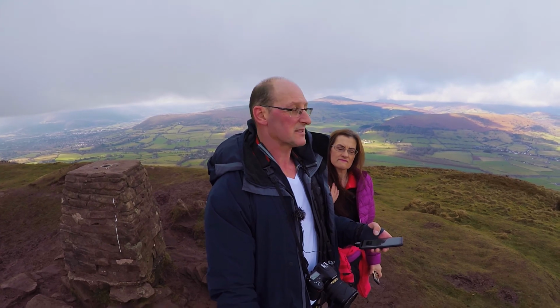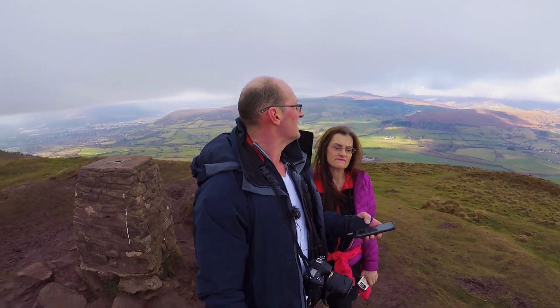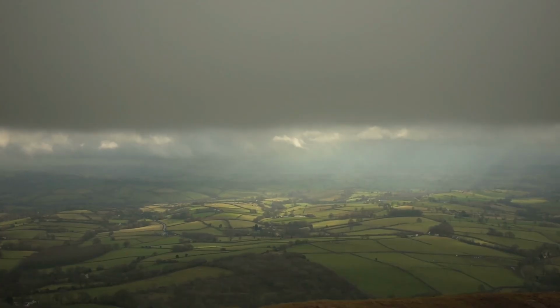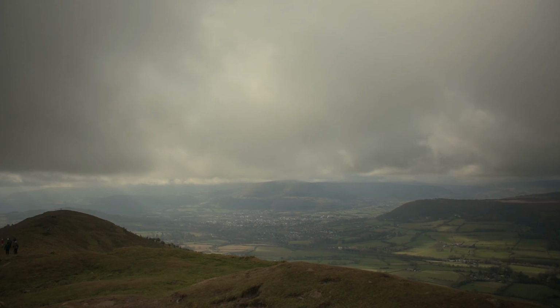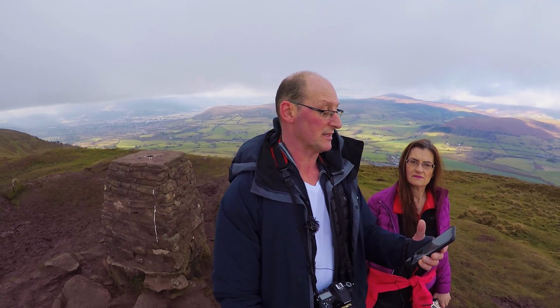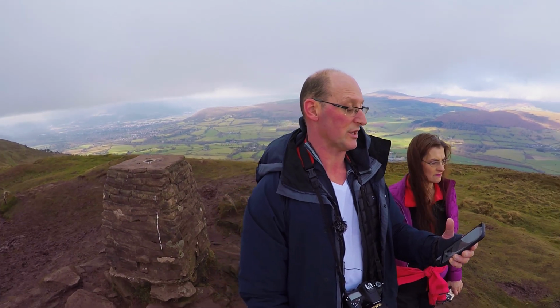And here we are at the summit of Ysgyryd Fawr, 486 metres above sea level. A bit more cloudy today than it was in January. Hope we don't get any rain, but I've just been reading on Google, and it says the Welsh name Skirrid means split or shattered, and Fawr, meaning great, describes the hill shape.